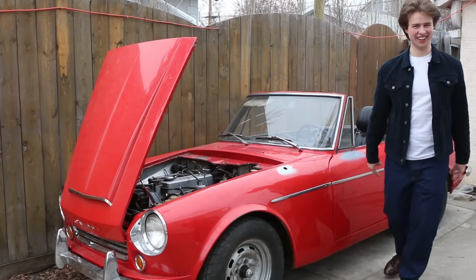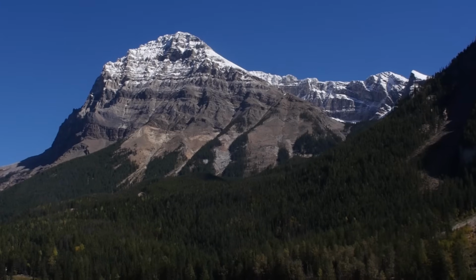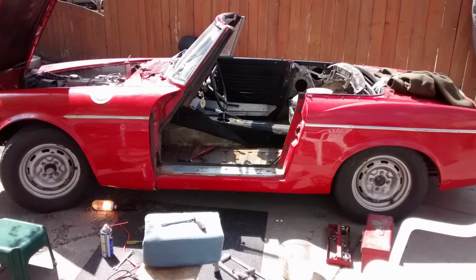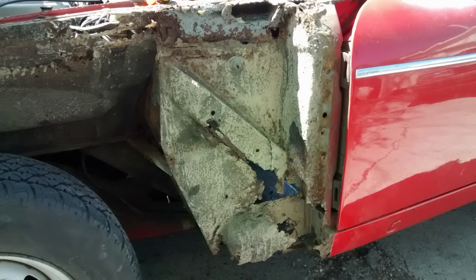Ish? Runs. The goal is to address the small rust issues so we can drive it through the Canadian Rocky Mountains during autumn, which is something that's been on my bucket list since I started liking cars. It would be perfect if we could get the car finished in time for my birthday in September, but we quickly realized I might have many birthdays before this car was ready.